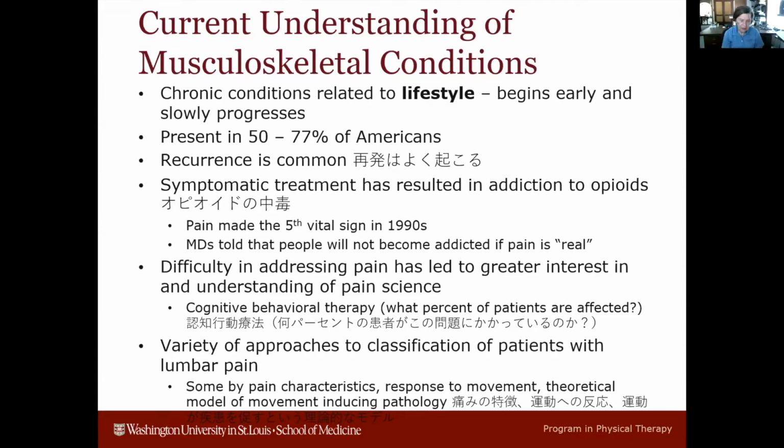There are also a variety of approaches to trying to classify patients, particularly those with lumbar or low back pain. Some are by the pain characteristics. What we've been trying to do is look at the response to movement, because we're trying to assess, with research as well as clinical practice, if movement can induce pathology. That's some of the work that we're trying to do now. And there's been much research already by Linda Van Dillen to look at this.